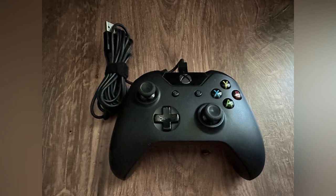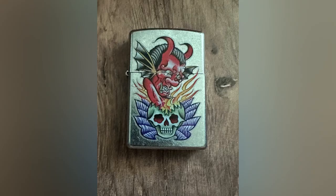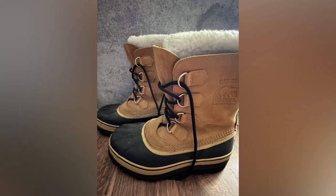And then we go into the Zippo lighters from the first garage sale. It looks nice, fairly good condition. Zippo is a good brand name for lighters. And then we got the Boy Scout tie pin, the Seattle Mariners jacket, and finally the Sorel boots, which is another brand name. So now is the comps.